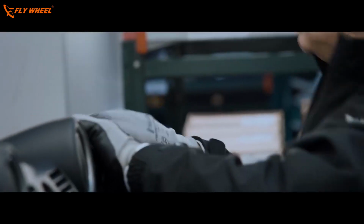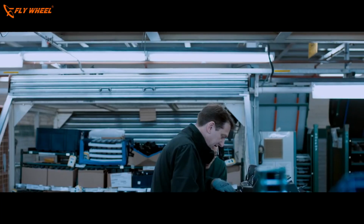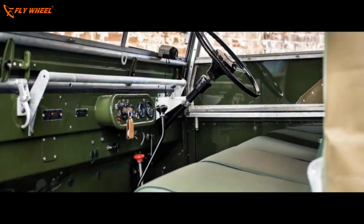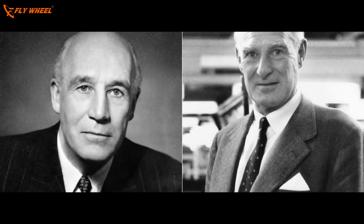After a continuous run of 67 years of production, when Land Rover was ending its life in 2016, it marked a milestone of 2 million units of Land Rovers over the world. The final production car number plate was S166 HUE, as a reference for the first ever pre-production Land Rover's registration as HUE 166.